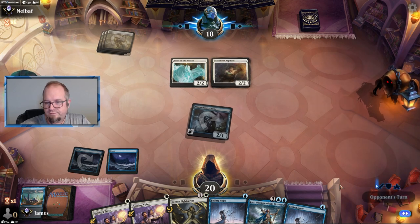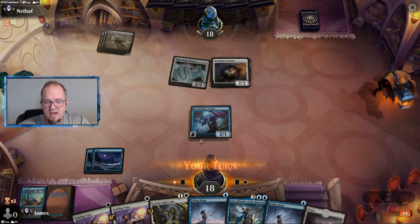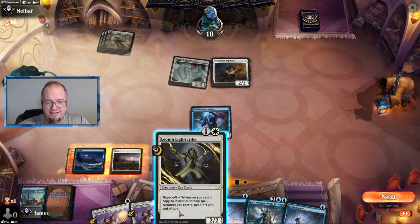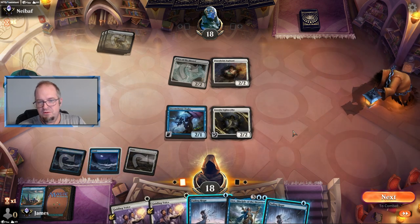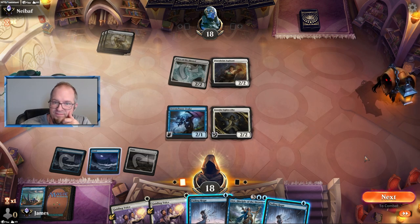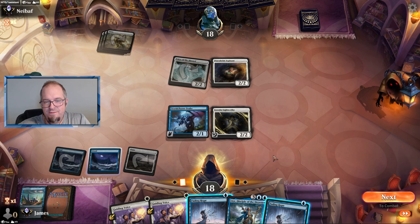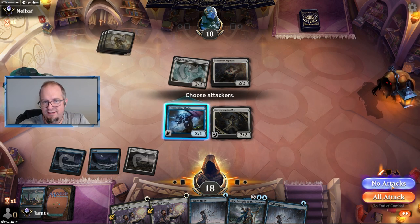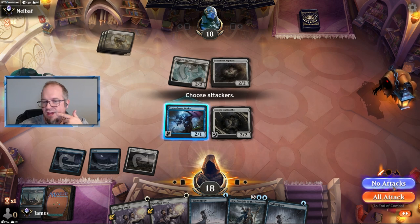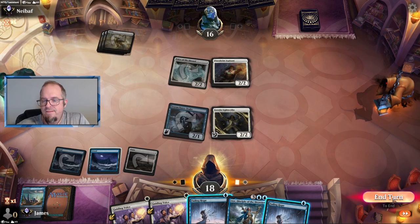Okay. Yay! I could Leonin first. I think I'm going to Leonin first. Hope they don't have any removal. What do I do though? Do I keep this Starnheim guy? I'm going to go like this. What do they play? What's a big angel for 5? I mean, we can always just Fading Hope it back in, right? That's fine.